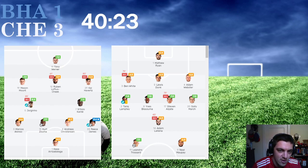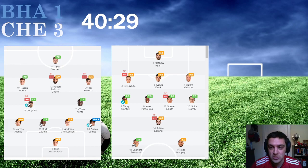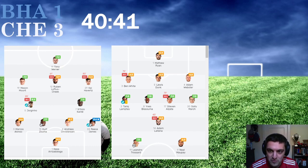85 minutes now gone, so just about 10 minutes maybe remaining for Brighton to try to even this match. Chelsea leading 3-1. See Frank Lampard looking out across the pitch. His substitutions have been made as well, so nothing more for the managers to do from the touchlines. Have to look for the players to close this one out.